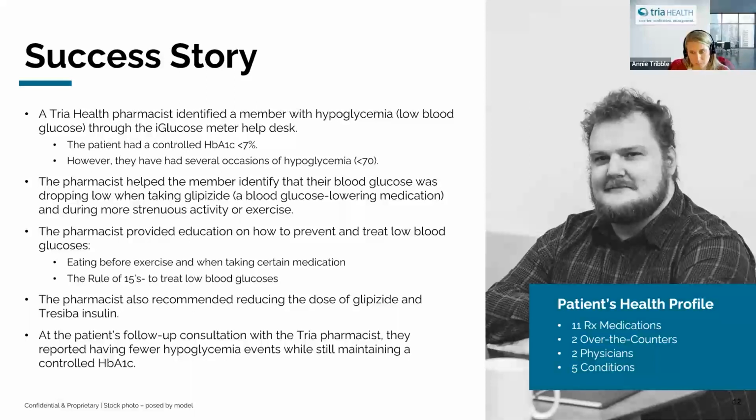The pharmacist also recommended reducing the dose of glipizide and their Tresiba insulin to the patient and to their provider. At the follow-up consultation, the patient was having fewer hypoglycemia events while still maintaining a well-controlled A1C. And by having this program in place and being able to have these interventions from the Tria pharmacist, a potential catastrophe was avoided. These are just the types of success stories that our clinical pharmacists are seeing with the integration of this remote monitoring program and the success of it.